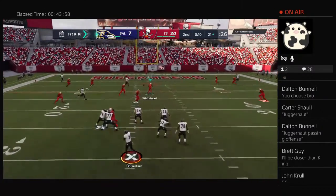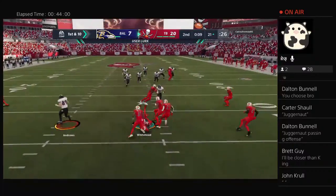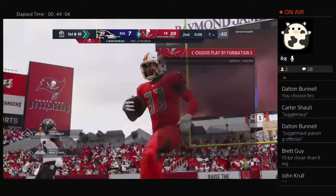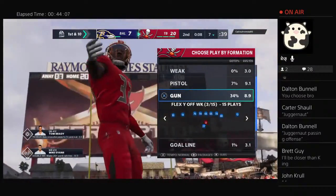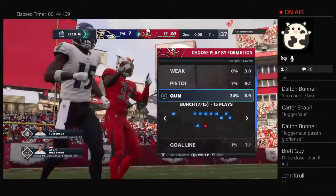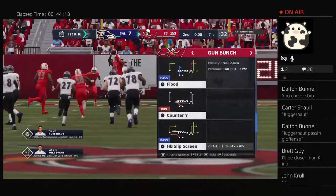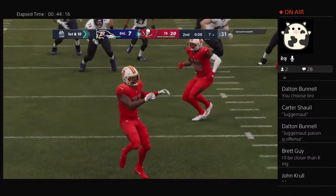After the interception, here's Jackson. Oh, and for the 3rd time, Jackson going to be intercepted. Picked up by Jordan Whitehead. And his guys have got it back at the closing stages of the first half. Intercepted. The Bucs take over 1st and 10 at their own 7-yard line.